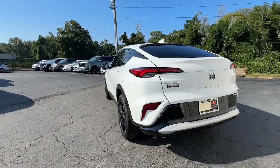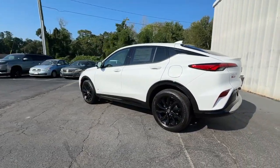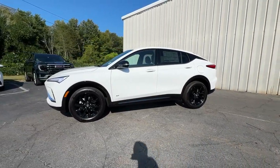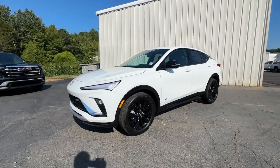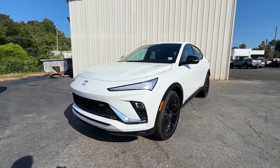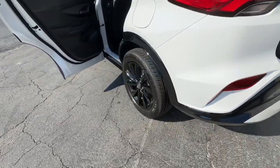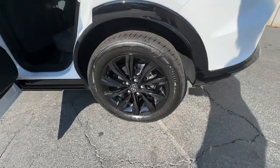These are just some of the great options this vehicle comes with: heated steering wheel, wireless Apple CarPlay and/or Android Auto, wireless charging station, lane departure warning, keyless entry, heated driver's seat, backup camera, adaptive cruise control, power liftgate.